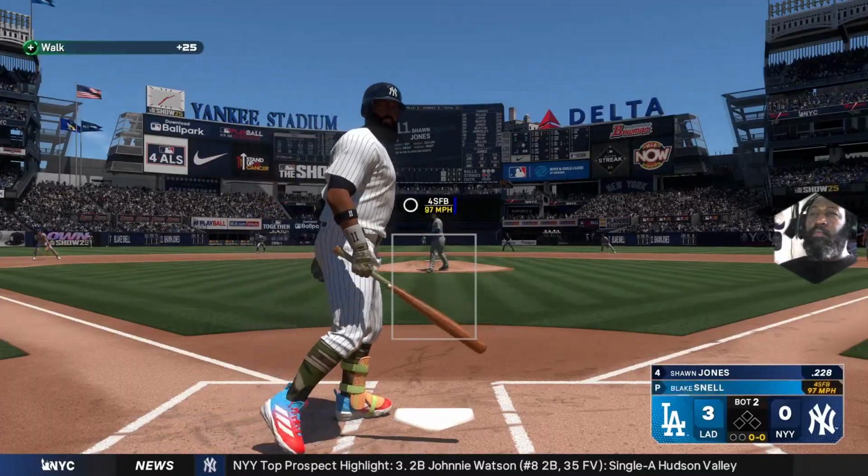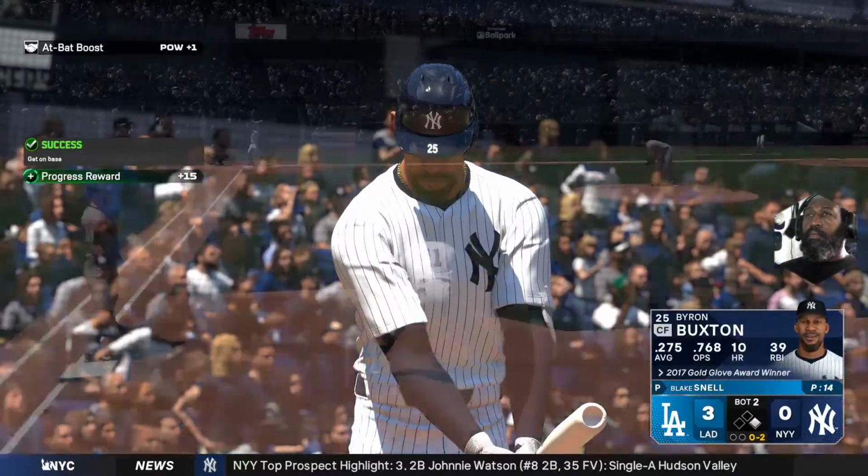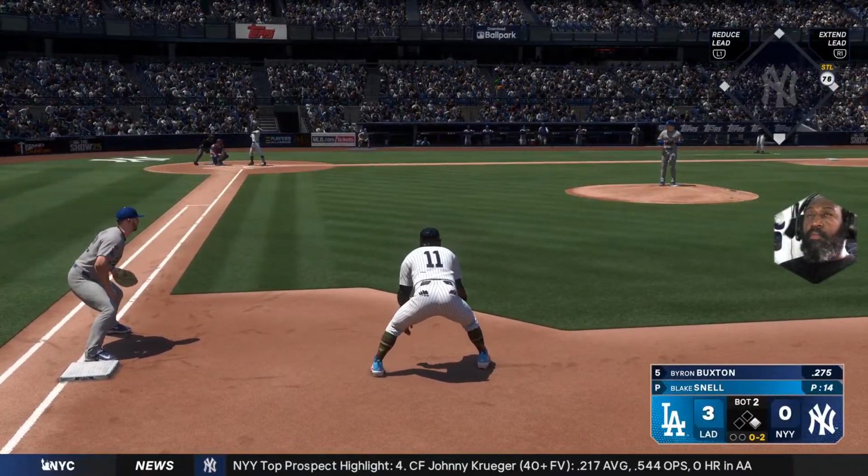That one misses. So a leadoff walk. Pretty easy walk right there. Last pitch wasn't even much to think about. So a man at first. Here's Byron Buxton.